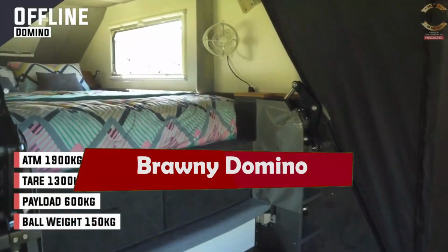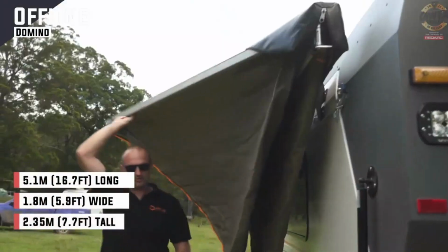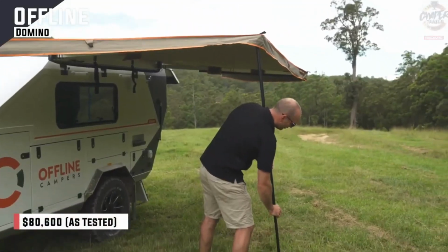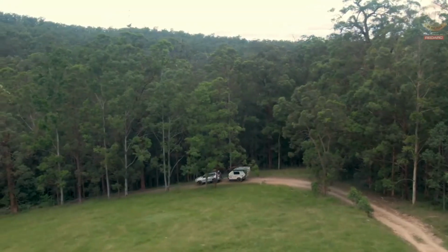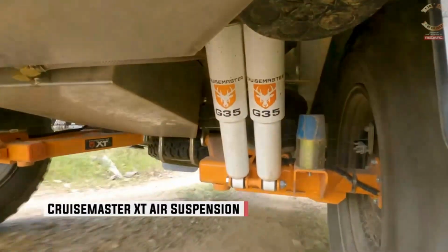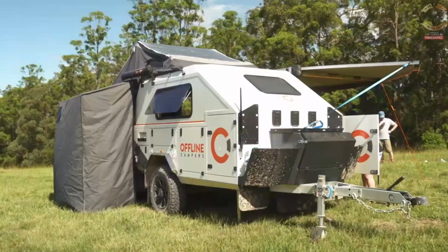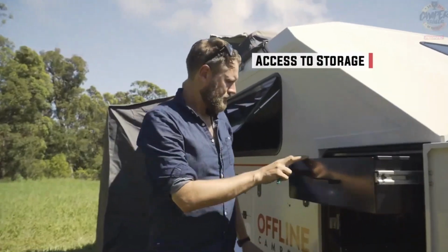Brawny Domino. The Domino is a vehicle that offers you stability and comfort on your travels. It has a unique teardrop shape that makes it resistant to wind and other forces. It also has 2 modes that you can choose from, depending on your needs. If you just want to take a nap or spend the night, you can use the travel mode. The back doors slide open and reveal a cozy space for 2 people, with a queen-size spring mattress.